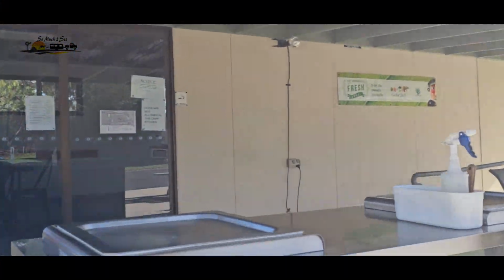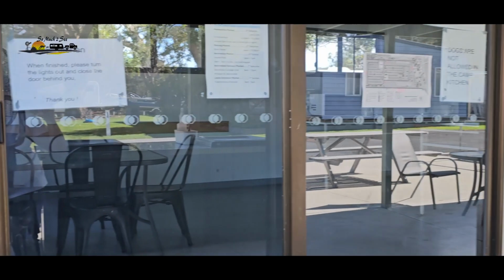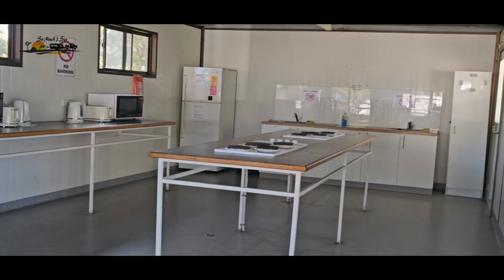The camp kitchen was spacious and fully equipped with everything needed for cooking, including a barbecue. Outside and inside, there are 2 stovetops, fridges, microwaves, and more, plus plenty of seating. A great spot to meet fellow travelers.